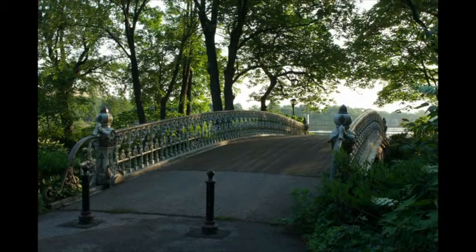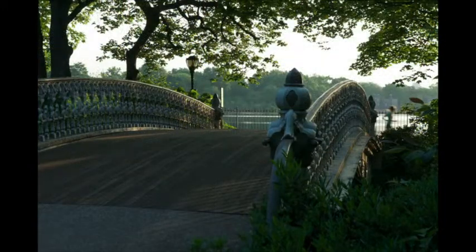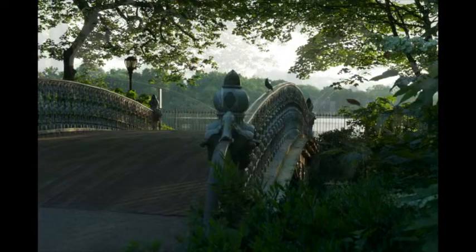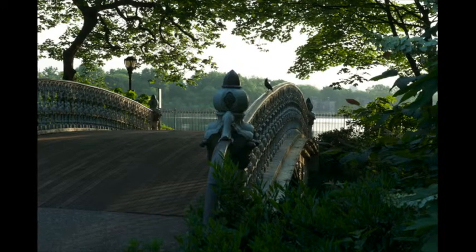Both bridges were built to carry pedestrians over the bridle paths to the Great Reservoir. The Southwest Reservoir Bridge has an arched wooden platform, where the Southeast Bridge has a flat platform. Both bridges are elegantly detailed in cast iron and steel.